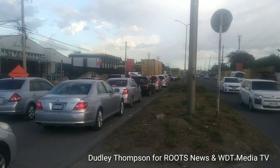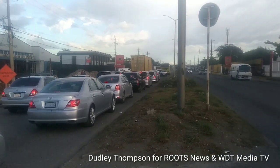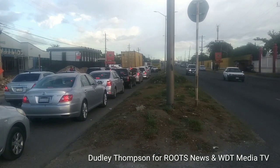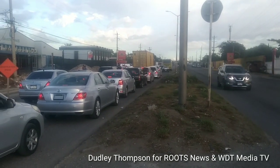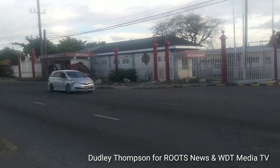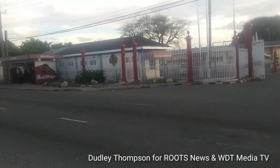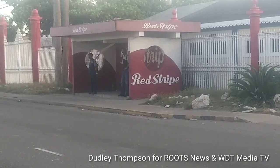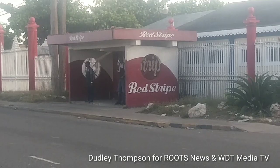Back here at SpanishTown Road, looking at the major replacement pipeline project now taking place along SpanishTown Road here in Kingston, Jamaica. We're just across from the world famous Red Stripe complex here along SpanishTown Road. Everybody knows the world famous bus stop, the Red Stripe bus stop here along SpanishTown Road.